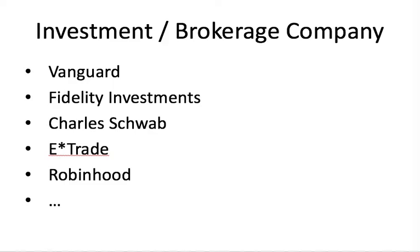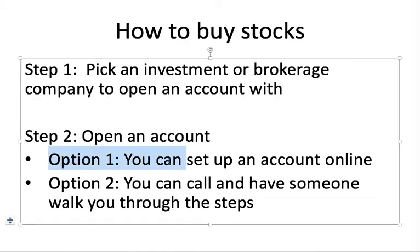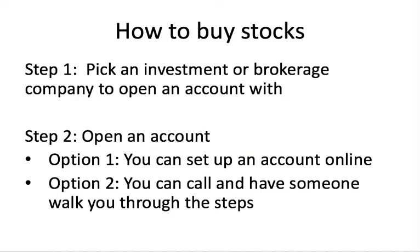So once you've decided which company you want to buy your stocks through, the next step is to actually open an account with that company. For most companies, you can set up an account online without ever talking to anybody. But every single brokerage company has an option where you can call in, and there will be somebody there who will walk you through the step-by-step process to open up an account. Remember, this is basically their entire business, to act as that middleman, helping buyers and sellers. So there will always be somebody there who can help you open an account over the phone if you'd like.